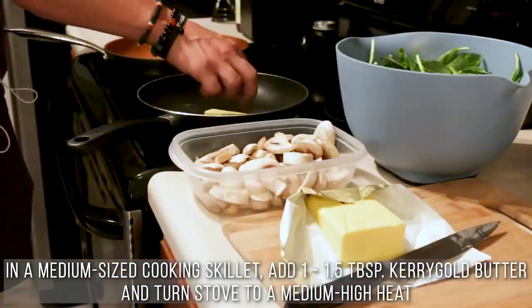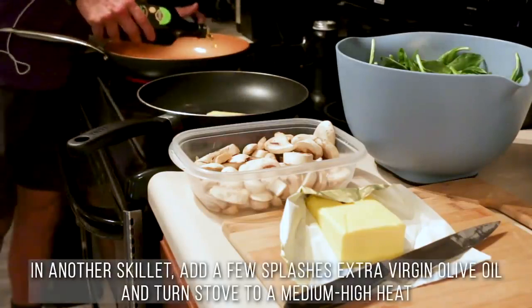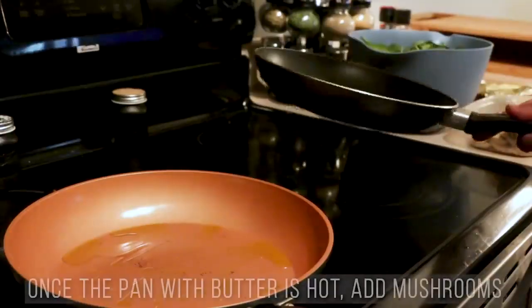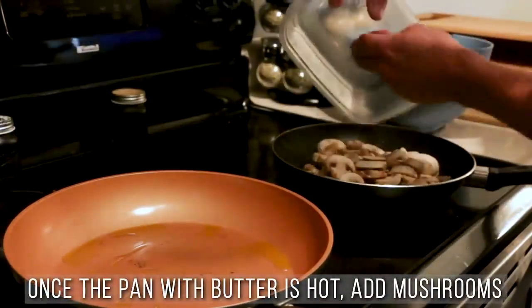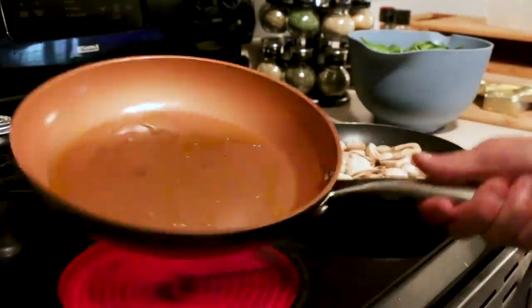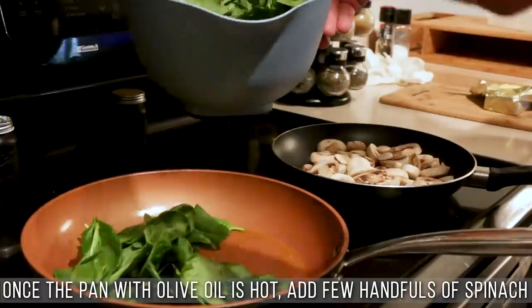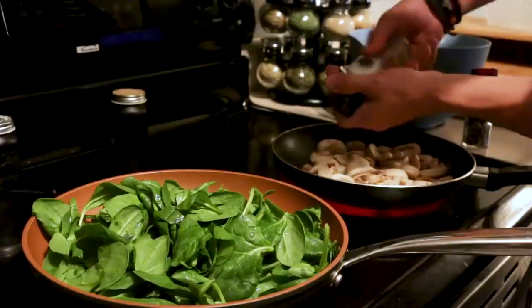And then I'm gonna take some butter, put it into a pan, and get it hot. I'm also gonna take some extra virgin olive oil and put it in a different skillet. So one skillet has butter, the other skillet has some extra virgin olive oil. And I'm gonna saute the mushrooms, and then I'm gonna saute the spinach. I'm cooking both at a medium-high heat.